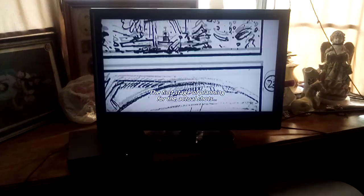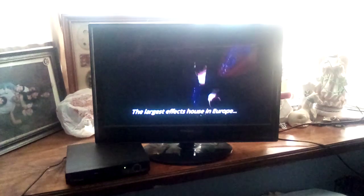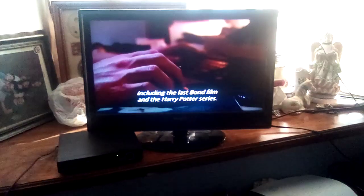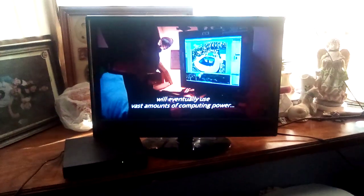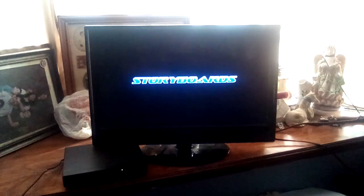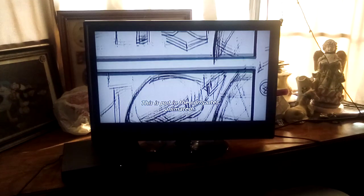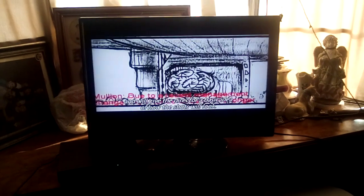The first stage of planning for the actual shots begins at Frame Store in central London. The largest effects house in Europe, Frame Store has worked on many major productions, including the last Bond film and the Harry Potter series. Although the sequence planned for Jubilee Gardens will eventually use vast amounts of computing power, the starting point is actually on paper. The designers begin by creating a storyboard. Very much like a cartoon strip, this is put in the computer, animated, and will give the director a basic idea of how the shots will look.